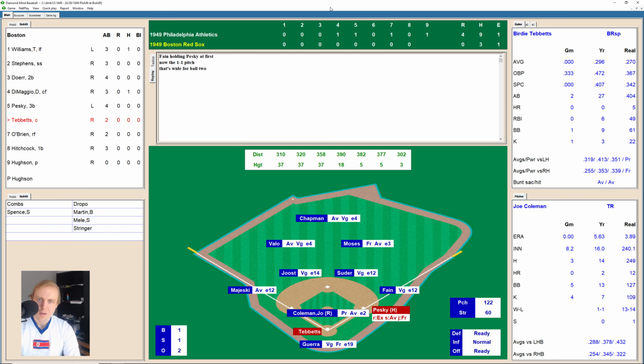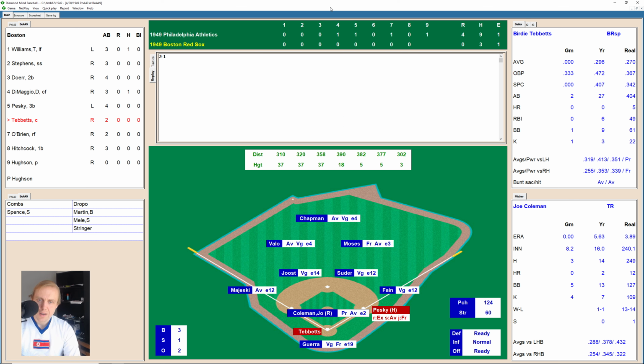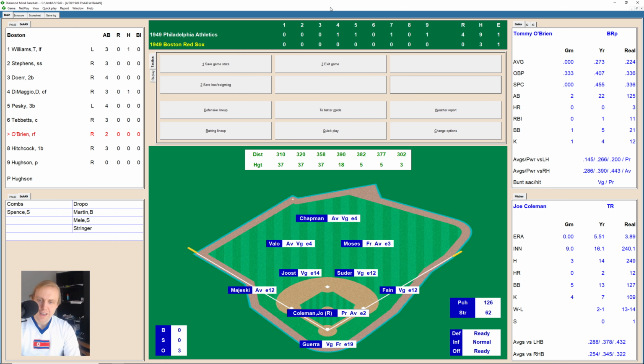1-1 now the count on Birdie. And that's wide for a ball, 2-1 now. And there's a ball low, 3-1 now the count. And that one's fouled back, 3-2. And there's a shot to the left-hand side, and Eddie Joost has snagged that one at shortstop for the out before it hits the ground. And there's your ball game.